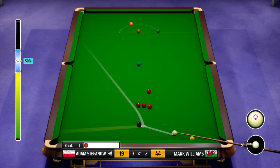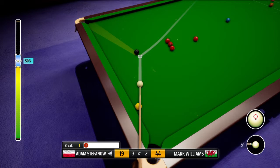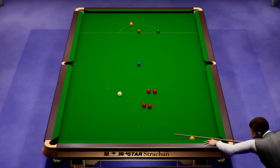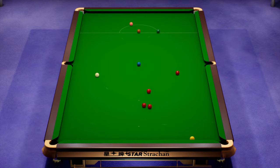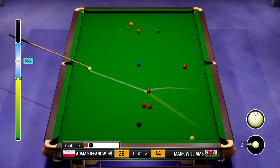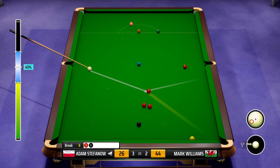One. Just wants to sink this into the left corner pocket. Not sure about it. Okay, cool. That's a great pot. Wow. Eight. So, we'll remove this from the table for the time being. He's playing for the right corner here.